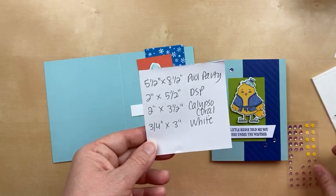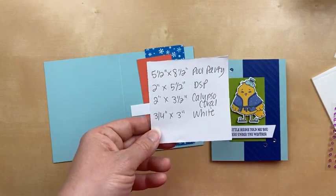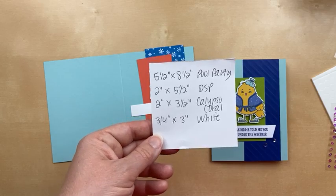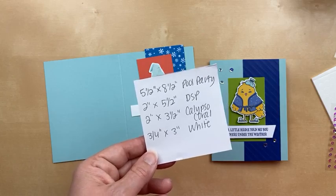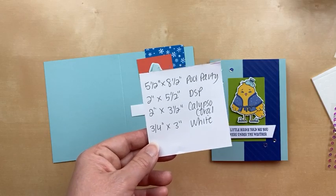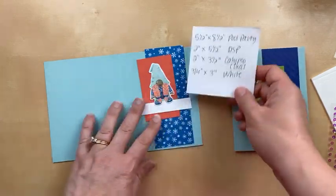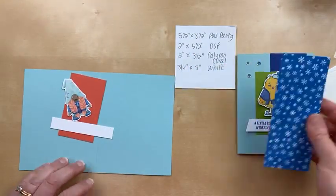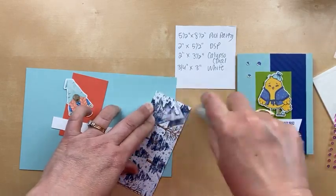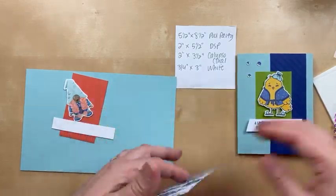So if you don't get the Best Remedy card kit and you can measure the pieces yourself, here are the measurements and you can follow along as I make this card using the Storybook Gnome. So I have the same dimensions. I'm using a 2-inch, oh, mine looks a little bit bigger. Maybe that should be a little smaller, but we're gonna go with it because it's already cut.